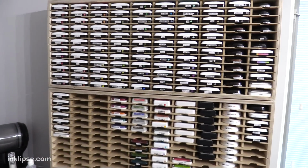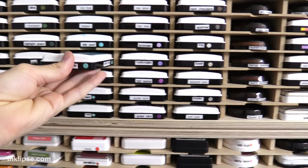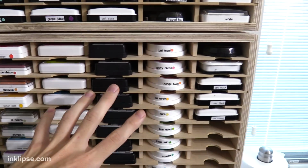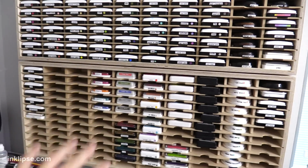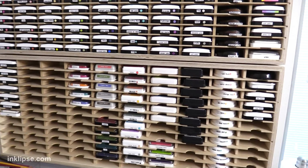inks. So I've just got some of my Simon Says stamp and like Hero Arts kind of inks on the top here. And then I've got Altenew, some more Hero Arts, and then a bunch of different random brands on the bottom here. I find it really helpful for creating videos and what I do to have a bunch of different variety of brands of inks, but I really recommend to just choose your favorite ink colors from each brand, and that works really nicely as well.